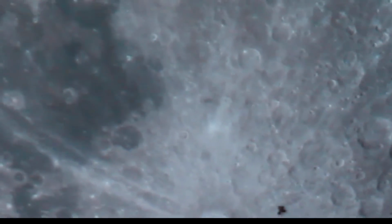We were looking through an eyepiece, which means it's a crisper image and a more magnified view than you get with just the telescope as a camera lens on your camera.